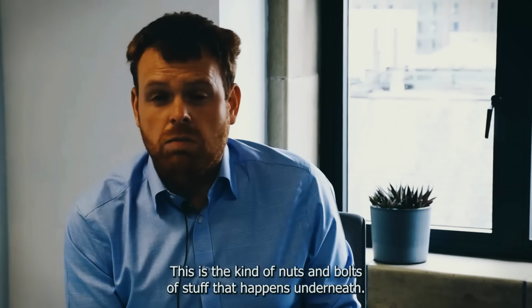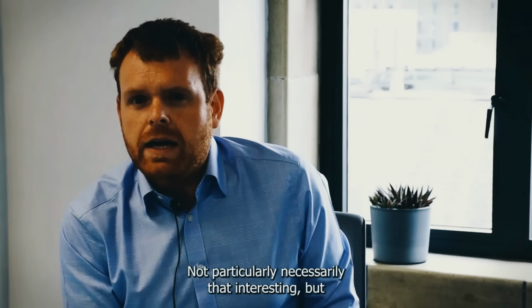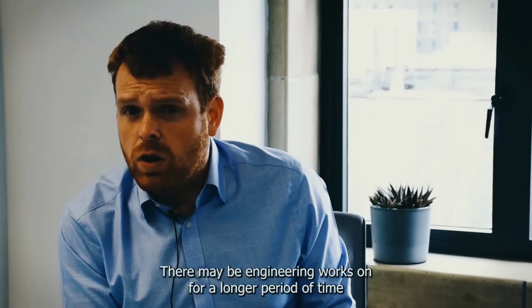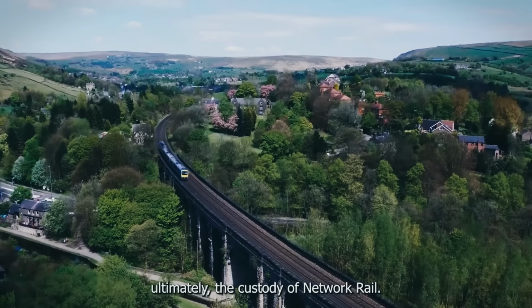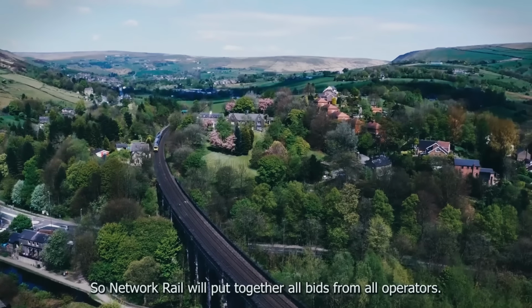This is the nuts and bolts of stuff that happens underneath, not necessarily that interesting, but things such as train crew knowledge may change. There may be engineering works on for a longer period of time that require us to plan them on a long-term basis. Timetables are ultimately the custody of Network Rail. So Network Rail will put together all bids from all operators.